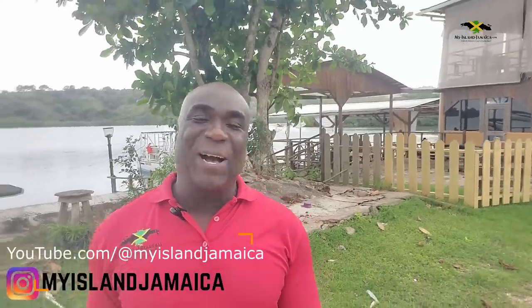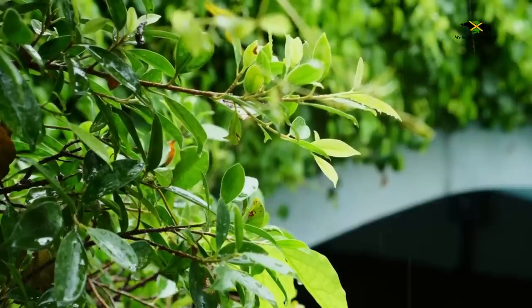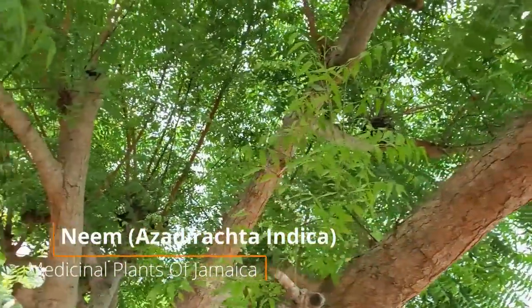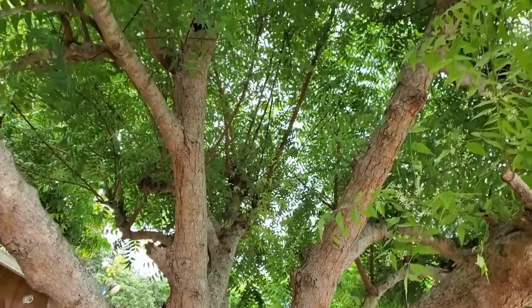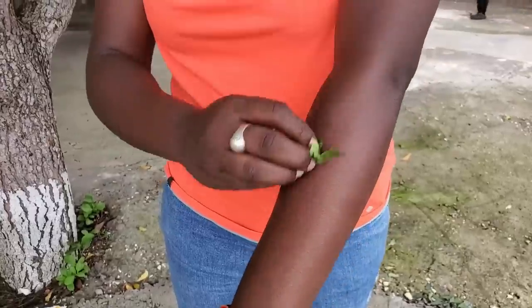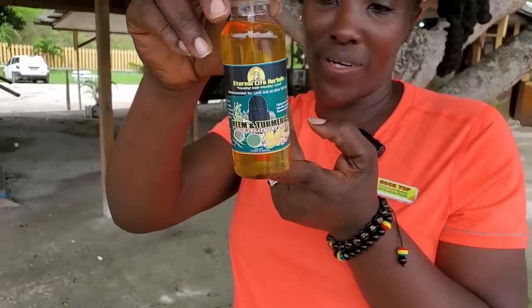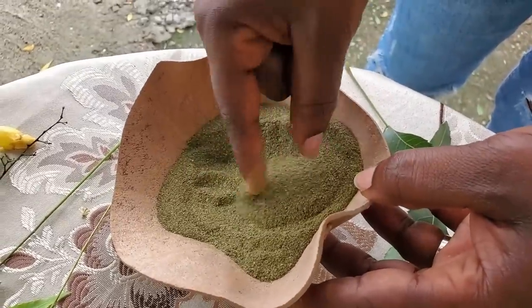My Jam Hearts family, how you do? Getting a little drizzle here today, but I'm excited because I'm about to share with you another awesome medicinal plant here in Jamaica. It's neem. It's overdue; it's one of them that I should have done a long time ago. This plant is versatile, with a lot of benefits and a lot of uses. Today we're going to explore it with Sarah, an enthusiast who absolutely adores this plant and creates some products from it as well. We're going to talk about all its amazing uses, and I'm going to take you along the journey.